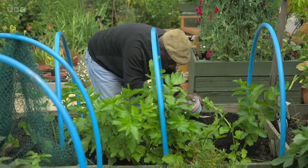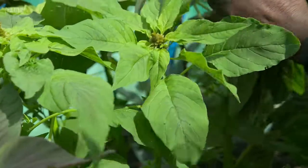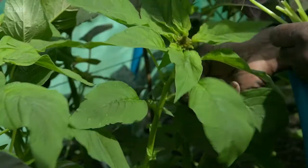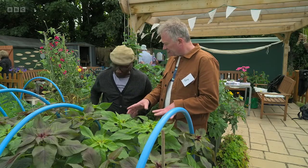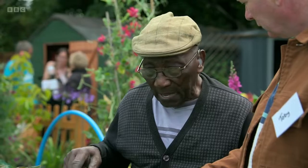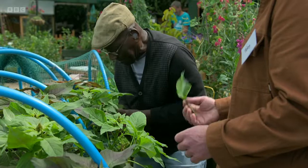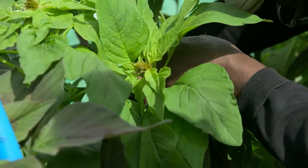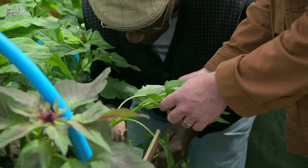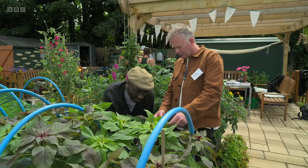Originally from Jamaica, John grows the leafy greens called callaloo, which he used to grow when he had his own allotment. Now, did you grow this particular callaloo because there's different types in Jamaica? Yeah, we grow this. What I'm doing here is to keep them going. I guess it's like a herb, isn't it? The more you pick, the more fresh leaves you get. Yeah, you take off all these leaves, and I leave those now to grow. Okay, because that's coming up and that's coming up.